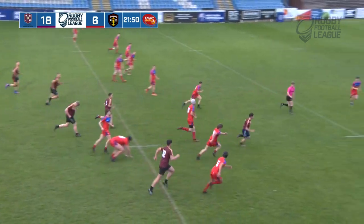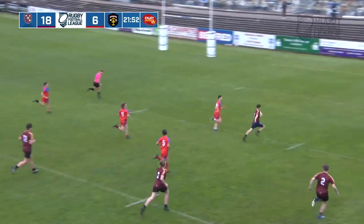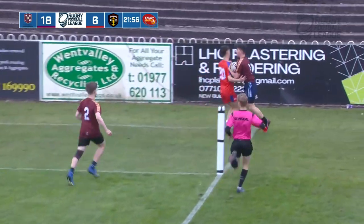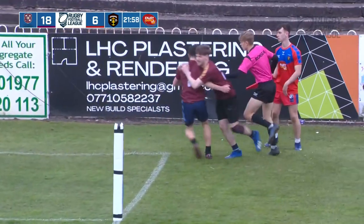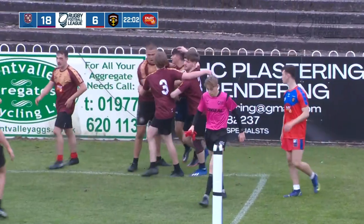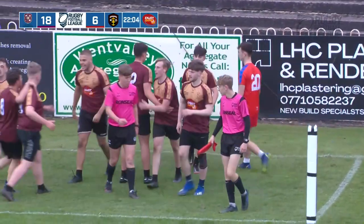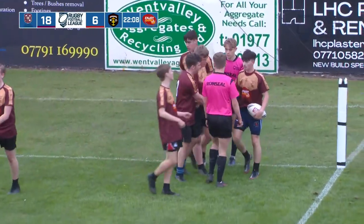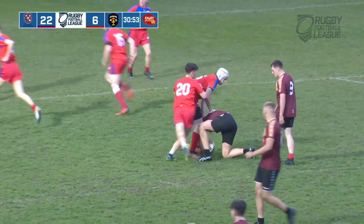Oh, what a dummy from Benson. Oh, nice. Oh, he's going. Norby's going to catch him. What a superb individual try with 22 gone on our clock, making it 22 points to 6. What a try. Wowee. Nathan Benson, well, he makes up for that error. He cost his team by giving a penalty away with possession. It's a good drive.